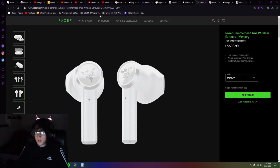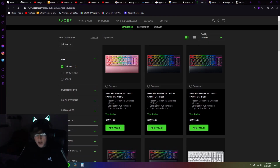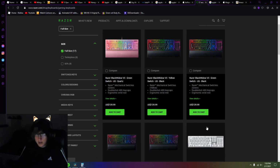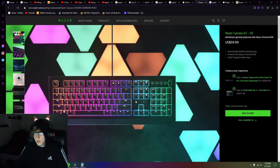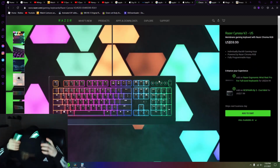Let's check Amazon. Let's check Razer again. By the way, there's really no point in having a wireless keyboard at all. I cannot imagine wanting a wireless keyboard. Their latency is really bad, and they just cost more for no reason. Their cheapest keyboard is the Razer Synapse V2. This is an RGB full-size keyboard. Oh shit.